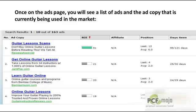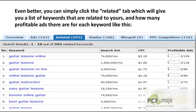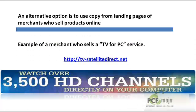If somebody's been running an ad for a long time, they're making money. You can guarantee that. Even better, you can simply click the Related tab, which will give you a list of keywords that are related to yours and how many profitable ads there are for each keyword. This is just like giving you all the answers of what you need to create your own ads.